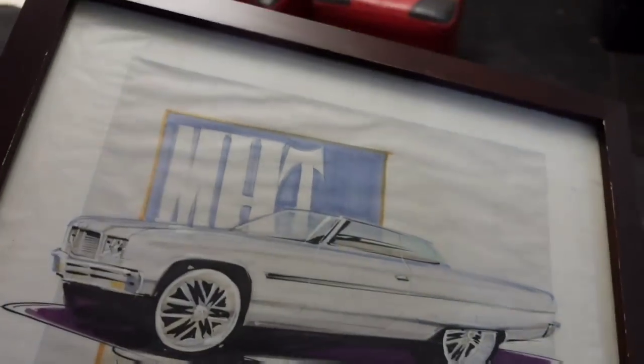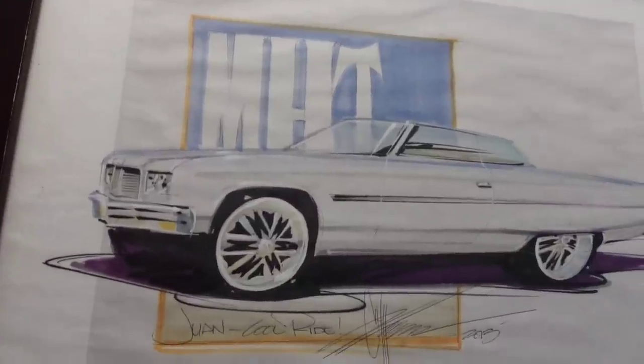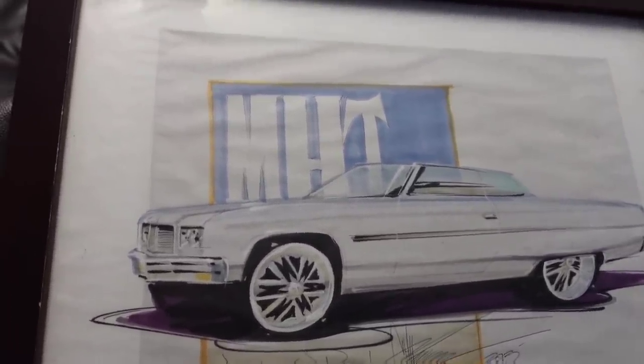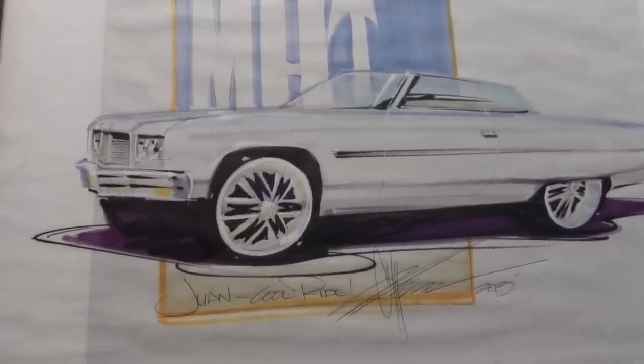Check this out, guys. Got this drawing by Chip Foose. Y'all know who Chip Foose is? One of the guys that draws cars. Does a lot of builds. He drew this car back in the day. This is my old white '75 Caprice convertible.